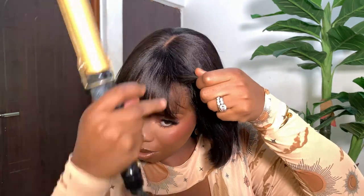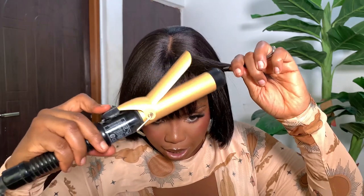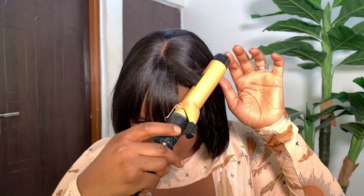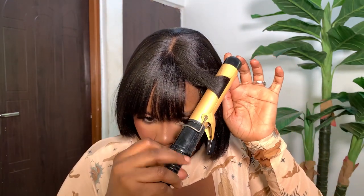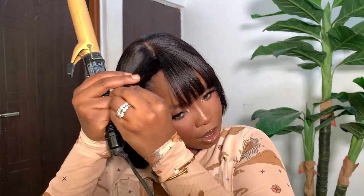Wow. I don't even want the bangs to be super bangy, but let's just make it a bit bumpy. I love how natural it's looking. And that's so pretty. Wow, Love Me Hair, this is amazing.